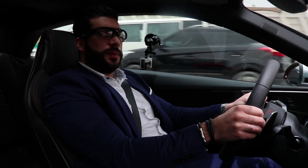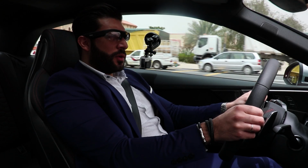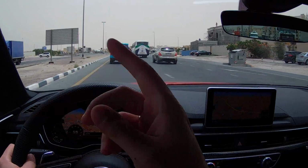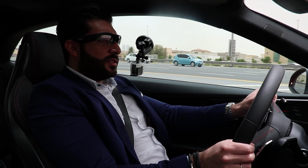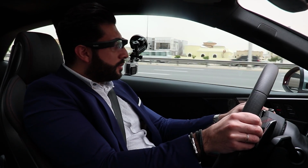It's a bit dusty today. It's been like that a couple of days. At least I tried to choose a good time for you guys so that we have less traffic. I'm gonna go on the highway now to see how comfortable it is, and then we'll go for more aggressive roads a little bit later. Steering wheel is very light. I'm not sure. I can change the settings a bit later to see.